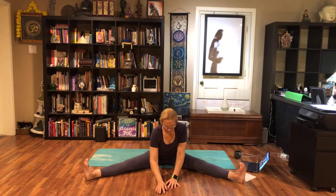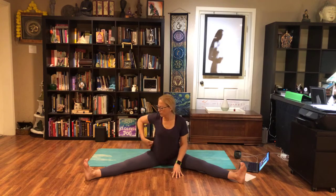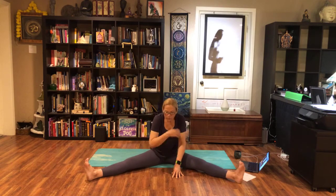And maybe just a little bit more. And it's still early in the practice, and your muscles may be going, not today. And that's all right. So you just walk out. We want the navel to lead. We don't want the navel to go this way. We don't want the spine to collapse, I guess is the right word here.